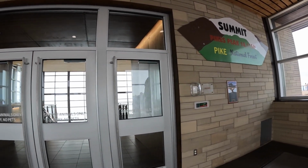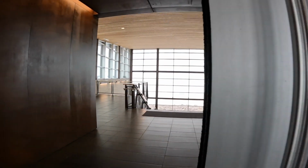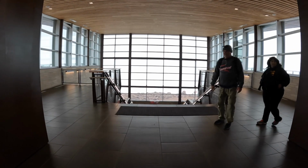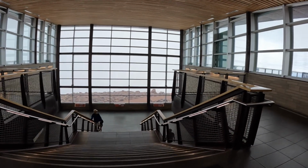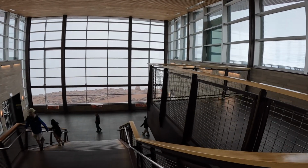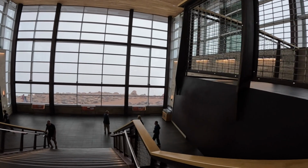As we went through the doors of the visitor center and headed down the stairwell, we noticed that there was quite a bit of cloud cover. The clouds came and went. They seemed to just drift up the mountain, but overall, the weather was absolutely beautiful. Nothing like the forecast had suggested that it was going to be.